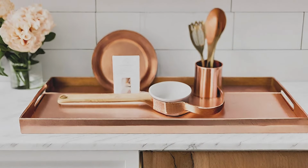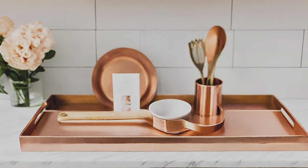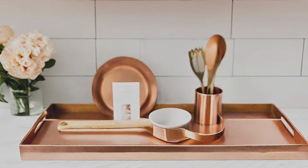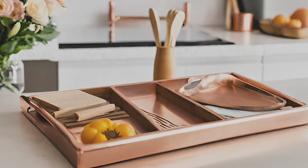Copper and wood utensils tray. Showcase your utensils, cutting boards, and flowers in a stylish copper and wood tray. This unique combination of materials brings warmth and sophistication to your kitchen decor.